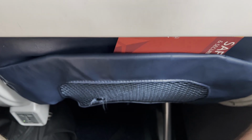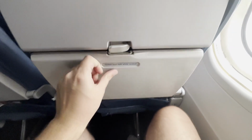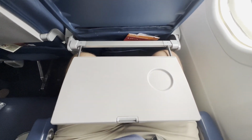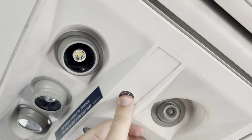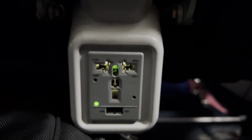The seat back has 2 pockets, one for the safety card and the larger one for personal items. The tray table is large, clean, and does extend. Unfortunately, this 717 has not yet received the IFE screens. The lights on the overhead panel did not work. There are also power outlets at every seat.